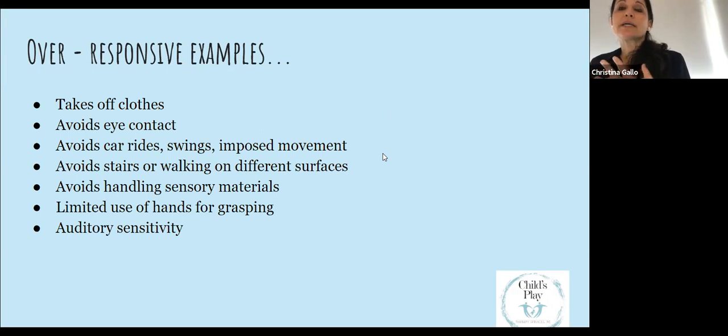And the reason why is that because their nervous system is interpreting sensory input as threatening, they need to be able to control their environment in predictable ways. So, I want to spend some time at the end of this talking very specifically about the importance of processing sound accurately and its connection to fight or flight behaviors.